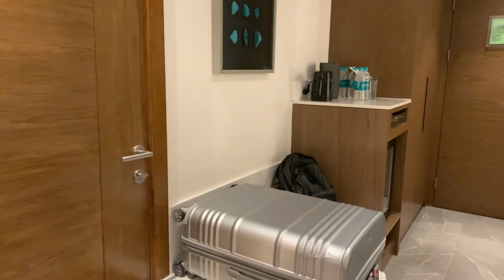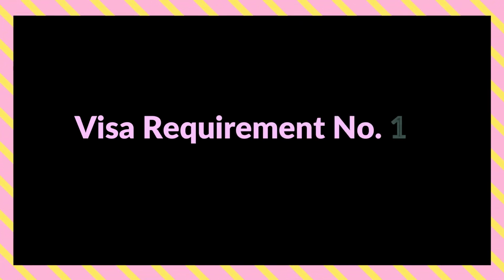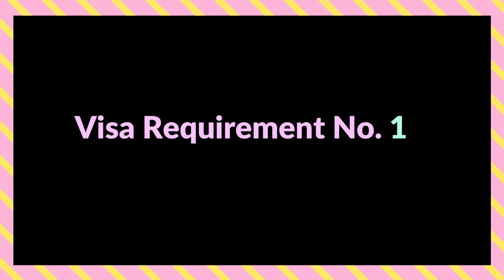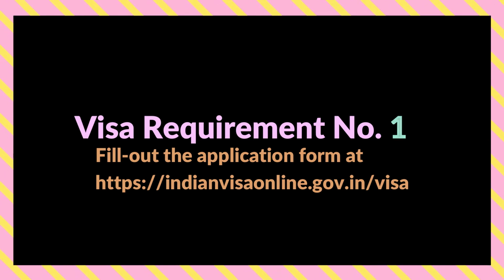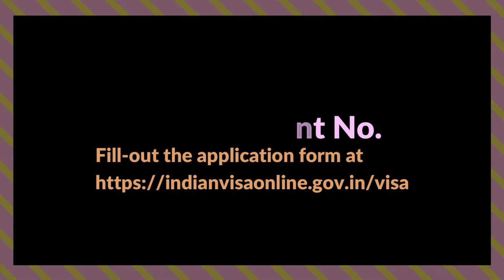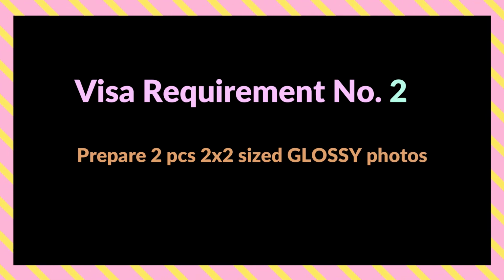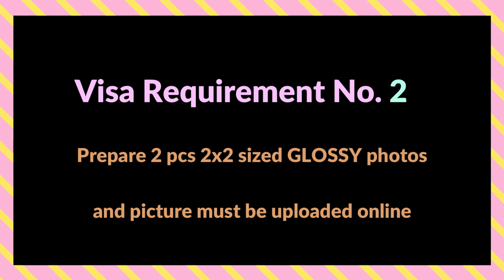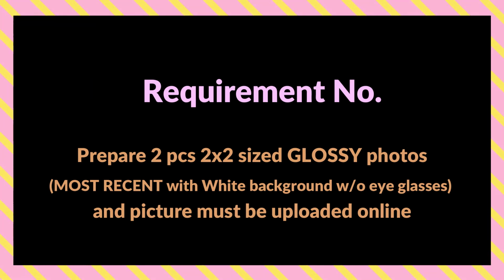Then, if you're planning to visit India soon, here are the requirements for applying for the Indian visa. First, you'll need to fill out the application form from indianvisaonline.gov.in/visa. Note that blue ink is required in signing the application form. Number two, you need to submit two pieces of 2x2 size glossy photos, and the picture must be uploaded online. Remember to use the most recent photo in white background without eyeglasses, and make sure to follow the photograph parameter guidelines before uploading the photo.